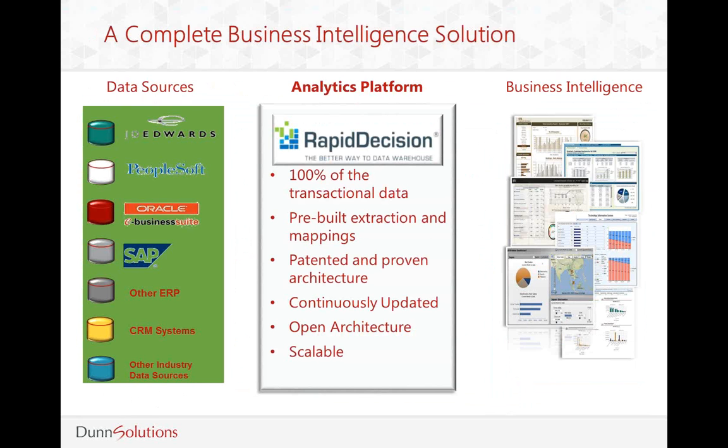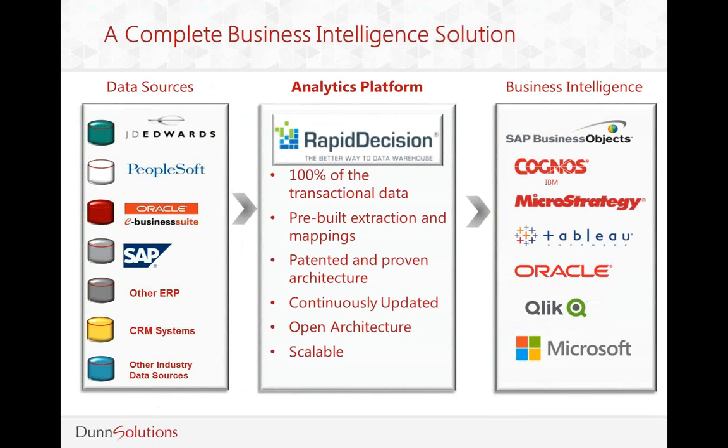We've also built the platform so that it's open architected. We want to be able to allow our customers to bring in other data. That's the whole point. You need to bring in other data as the requirements change and as users need more information. And obviously, it needs to scale. As companies today are acquiring other companies, they need to be able to have a platform in place so that we can easily scale up as these requirements change.